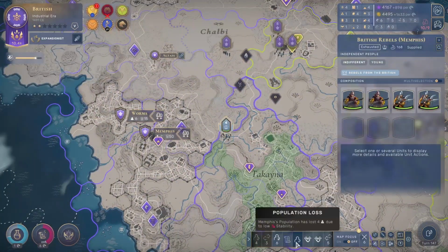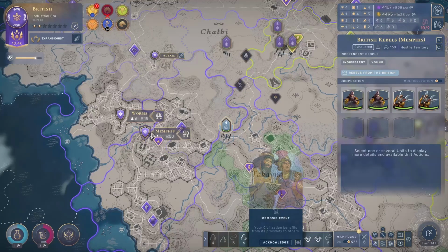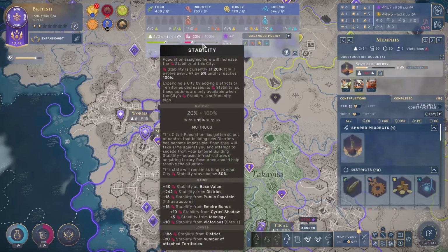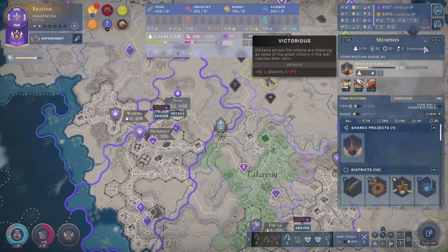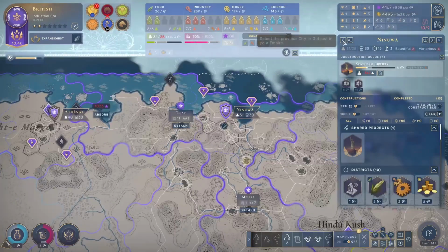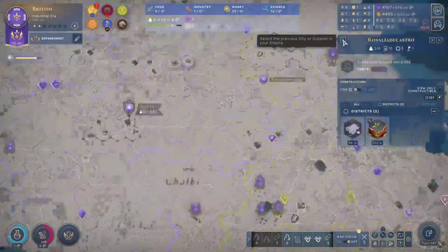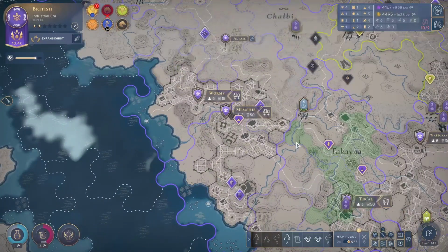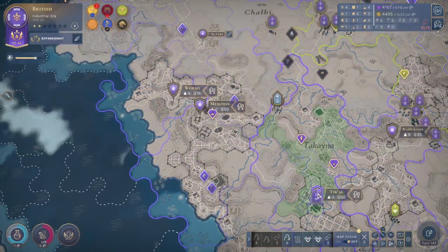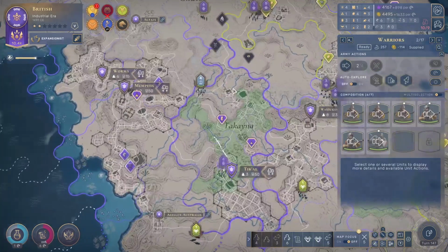I don't remember getting a notification. Oh, rebels from Memphis, whose stability is growing, but not fast enough apparently. Memphis is low, Takal is low. Everyone else though is at a decent state, but I do want to get rid of these guys before they become annoying.